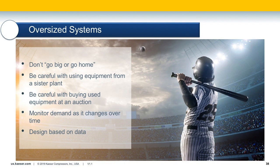This not only costs more to operate from an energy perspective, but also can lead to maintenance and reliability issues, as we've already discussed. Additionally, be careful with equipment that's inherited from a sister plant or something that you might buy from an auction. In addition to not necessarily knowing the condition of the equipment, you really want to make sure you have a compressor or compressors that's correctly sized for your particular needs. Finally, remember that plant demands frequently change over time, so you want to continuously monitor to see if you need to make adjustments. Building systems in a block concept can make any facility stronger and more reliable.